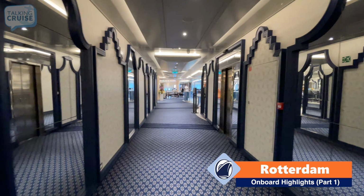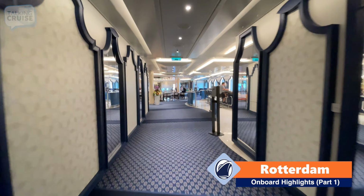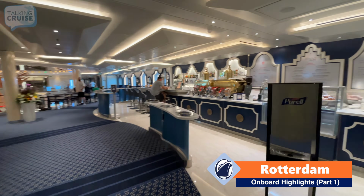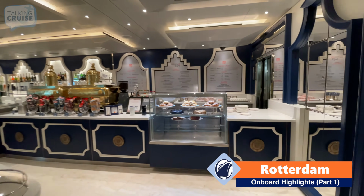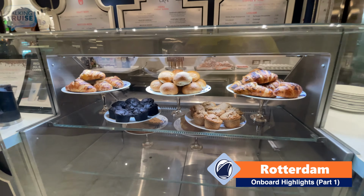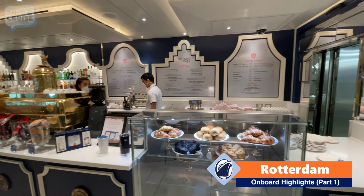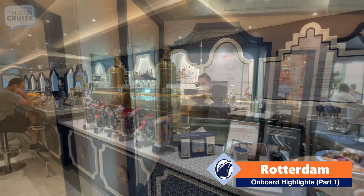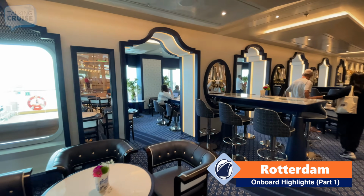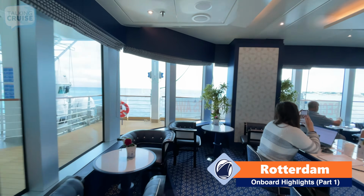We're going to head in now where you'll see lots of whites and blues. This is the Grand Dutch Cafe here on board, and this is midship on deck 3 right near the atrium. And they do have some food items here, breakfast and at lunchtime, some snacks. The food items are included, but the coffees and specialty teas, those are going to be at an extra cost. And they've got some nice seating along the side here. And then there's a special little room that you can go into, which gives you some nice views outside.